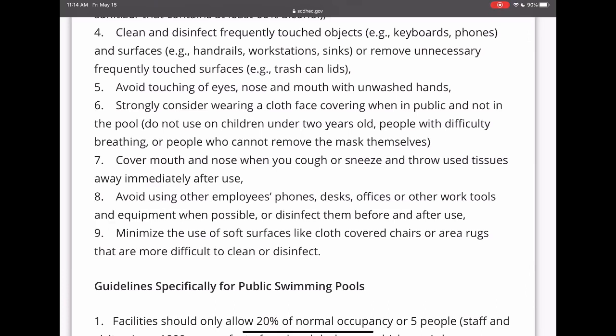Cover your mouth and nose when you cough or sneeze. Avoid using other employees' desk phones or other work tools and equipment when possible, and minimize the use of soft surfaces like cloth-covered chairs and area rugs that are more difficult to clean and disinfect. And our chairs and equipment up at the pool, we cannot keep all clean constantly. There's no real easy way to do that. Even when we have an attendant there, they can't run around behind people cleaning all the time. So that's going to be one of those where you need to actively participate.